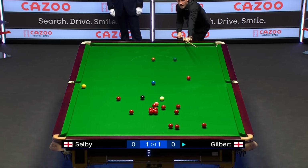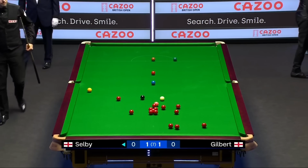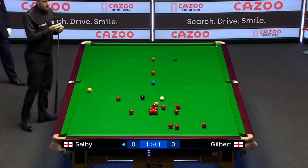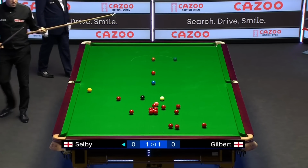Oh, well, he very nearly did fluke it. He didn't get too close first time. It was, again, a full-blooded effort from Gilbert. He's left the immediate starter for Selby.